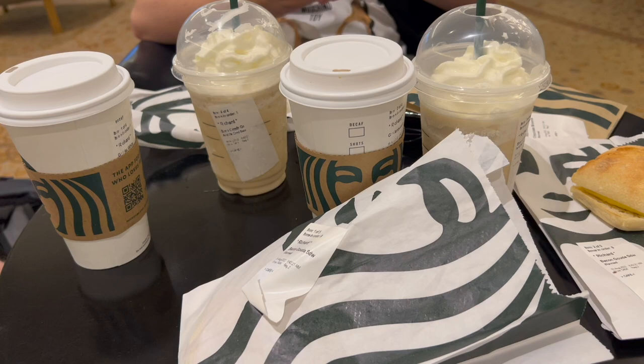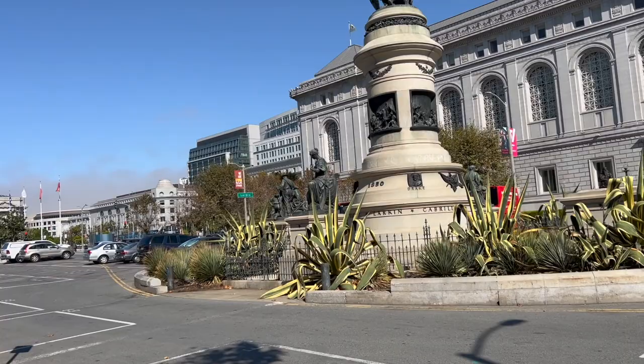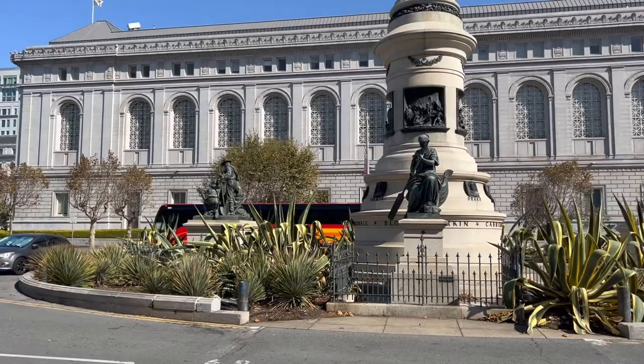So the first port of call today, now we have had our breakfast, is the City Hall, which is the building in front of us. Looks stunning, lots of monuments and statues and things around here.